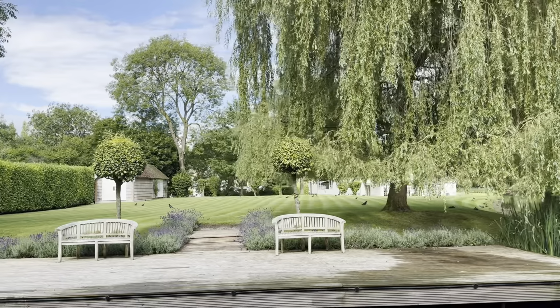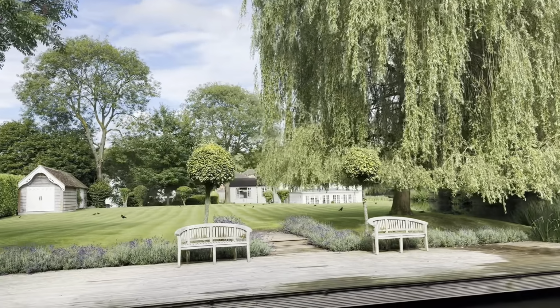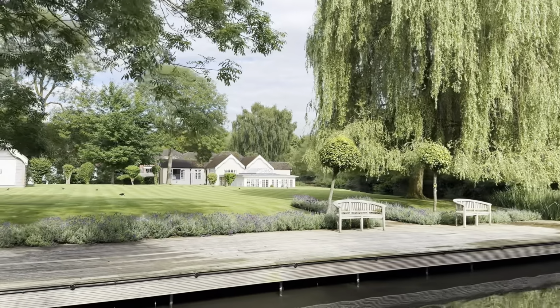Now this is rather wonderful for a house. Look at that. How wonderful. And there's a mooring big enough for what way? I'll take it.